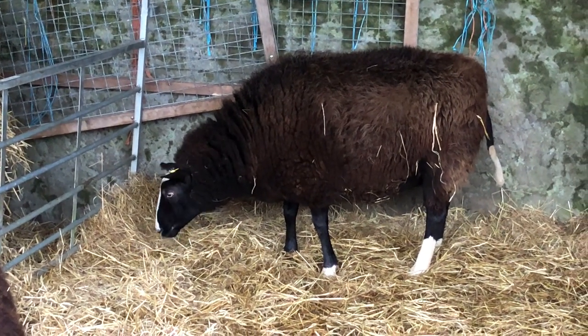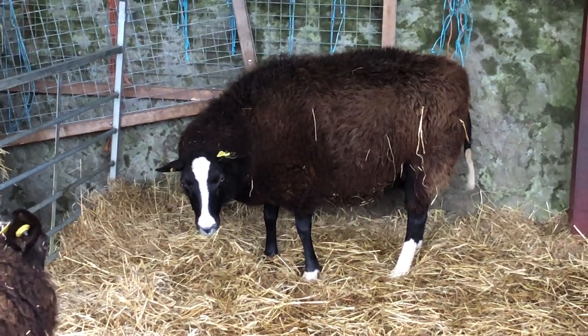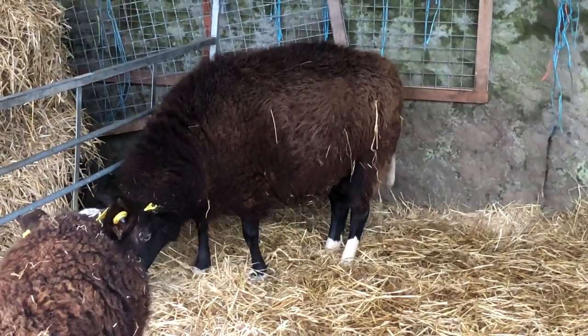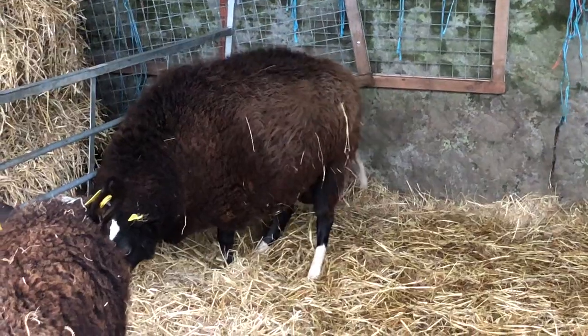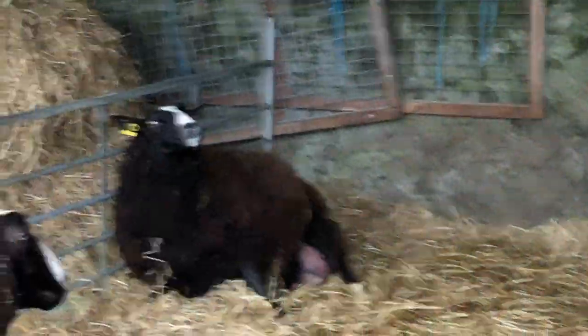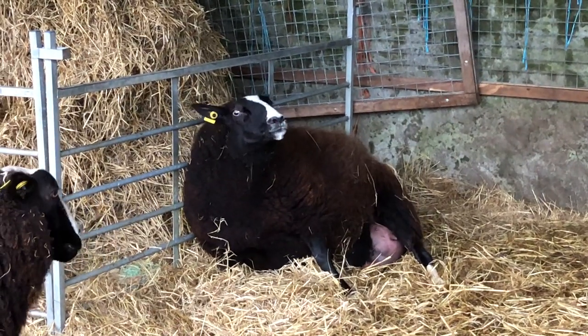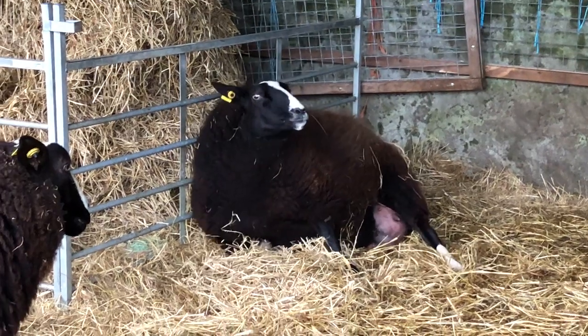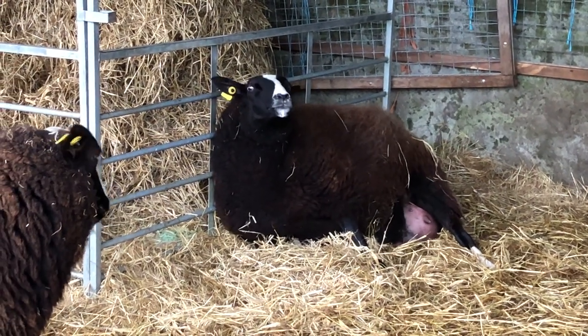This ewe is beginning to do the nesting noises. She was covered by Buster literally as soon. There we go. Yep, beginning to strain. You can see her udder is huge. So she's beginning to lamb.